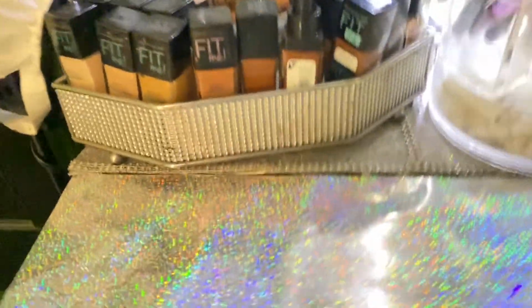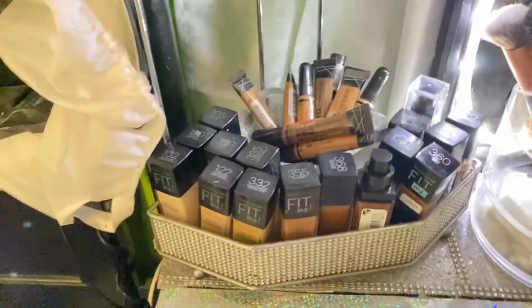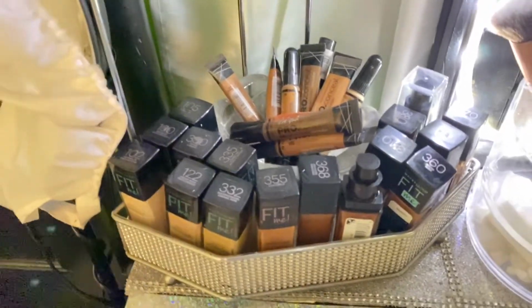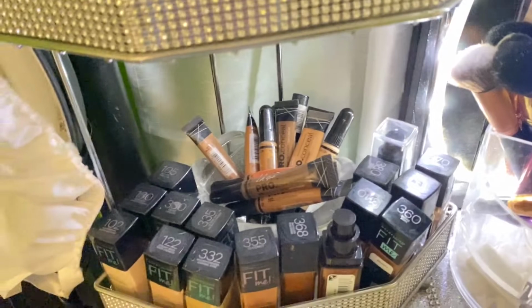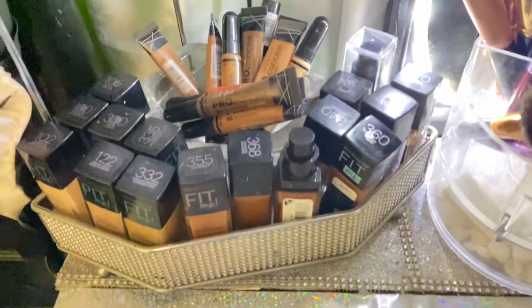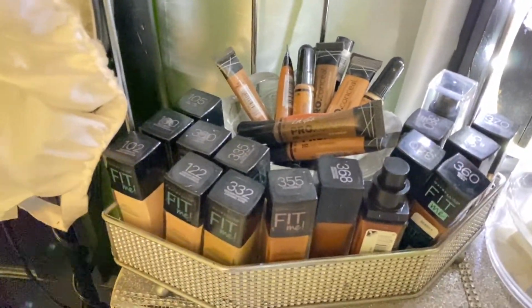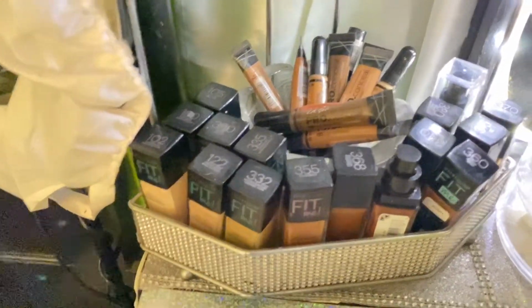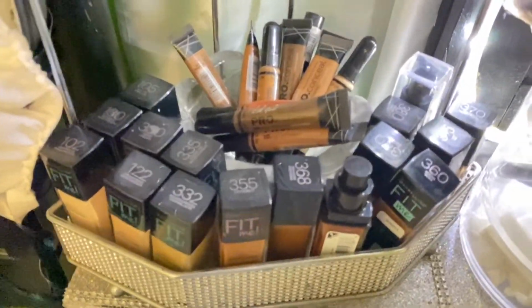So in this category, I have all my foundations. I have the foundation from light skin to dark skin. I have it all. I have the concealers. I only use LA Girl Pro concealer. I mainly buy them online, but you can find them in your beauty store. These, my Maybelline foundations, I did buy online because I was too lazy to go to the store, and it was a better deal, a bulk deal, if I buy them online.